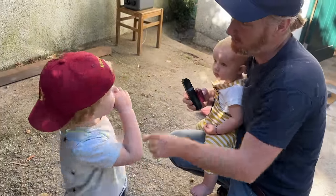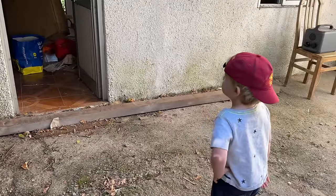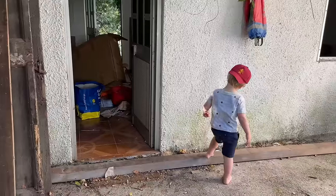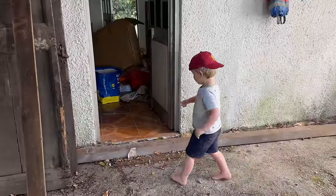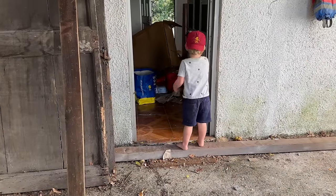What do you think we should do with this building here, Crusoe? Crush that down. Crash it down? Crush this wall down here. Let me leave this bedroom out and crush this.